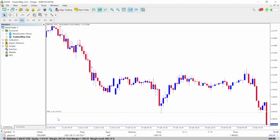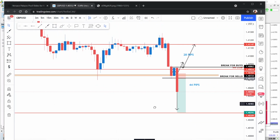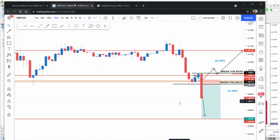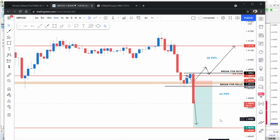So if we look here, coming down pretty nicely. Let's see here. Normally I would close already at 10 pips. We're up a couple more pips than that, so let's see what this candle does here. And then that'll be our just the one trade for the day. I won't be looking for any more setups today.